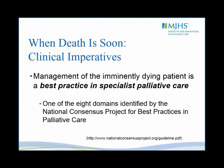When death is soon, when it's perceived that the patient is in a phase of active dying, there's a series of clinical imperatives. And management of this period in the patient's life and helping in the management of the family's needs is really a best practice in specialist palliative care. Care of the imminently dying was labeled one of the 8 domains identified by the National Consensus Project for Best Practices in Palliative Care, which was picked up in the national framework by the National Quality Forum.